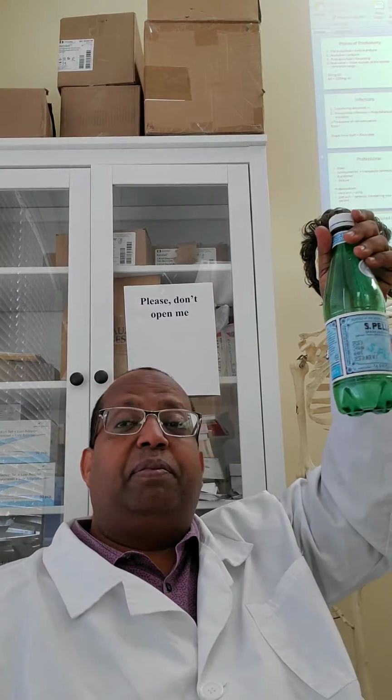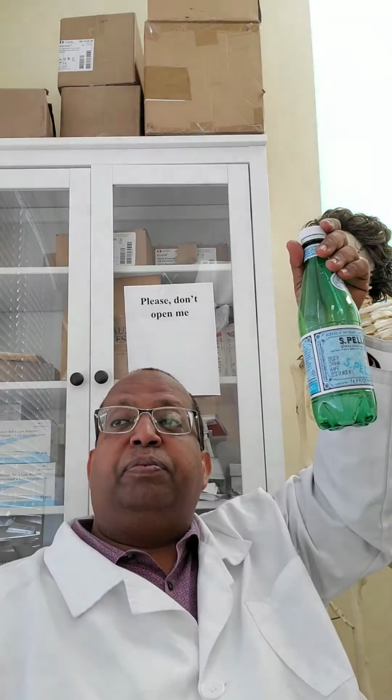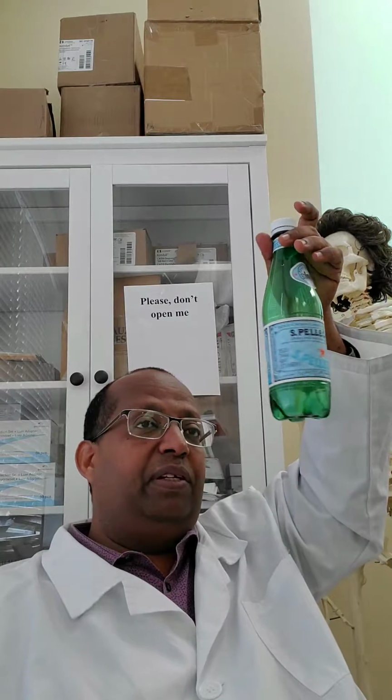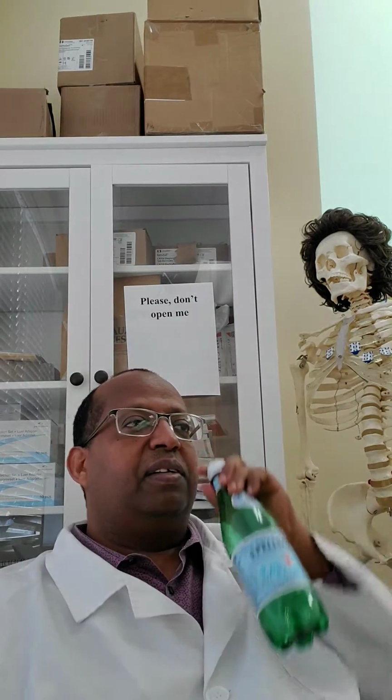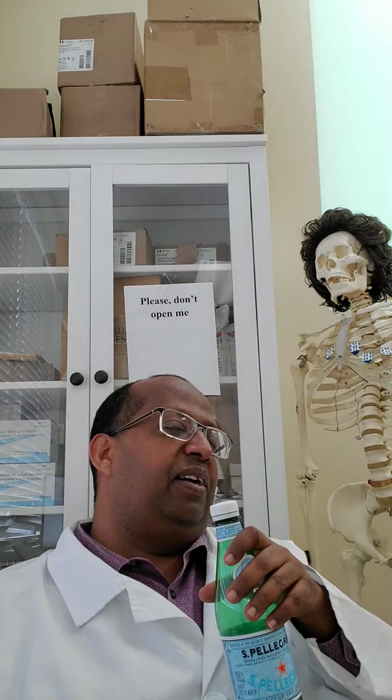Let's say for now I take my 200 grams. This is my 200 gram glucose. The medical staff working there will give me this glucose to check my oral glucose tolerance test. How many minutes do I need to finish drinking this? Yes, you have to finish this within 5 minutes.